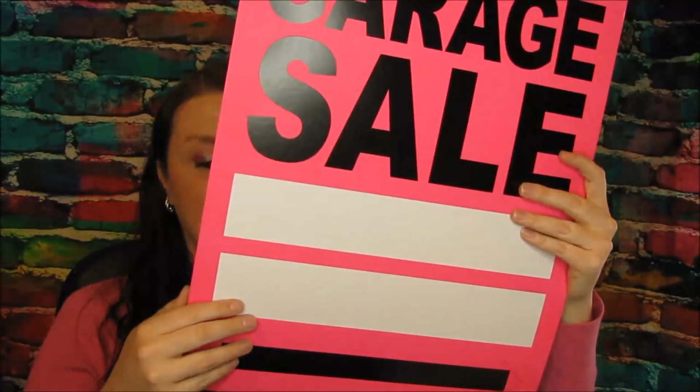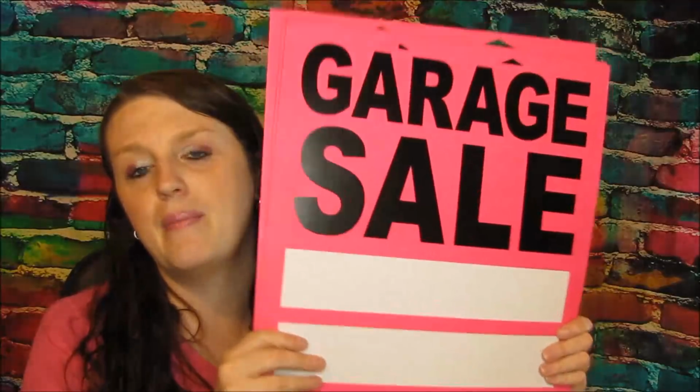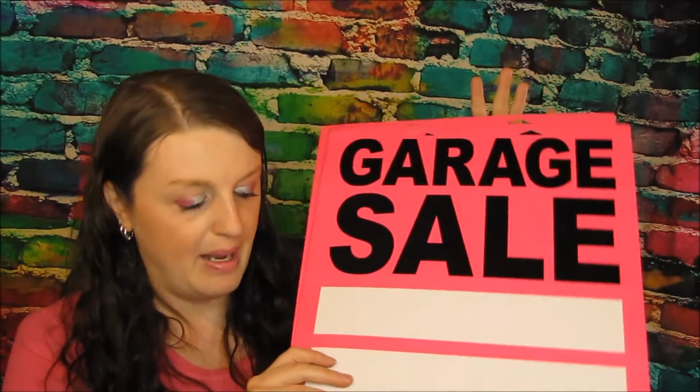Now let's go to the second bag so you guys can see my face a little bit. Now, as you guys know, I've said this before, I'm having a garage sale. So I ended up getting some signs. I got 4 of them. I like hot pink because it catches people's eyes, but they had other colors. But I got these so I could put them throughout my little neighborhood.